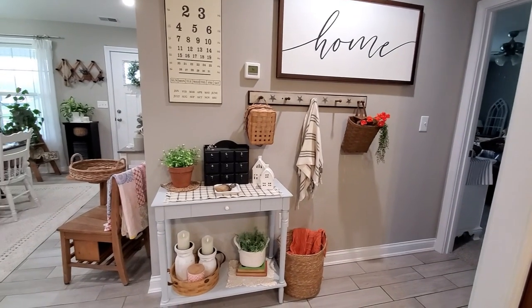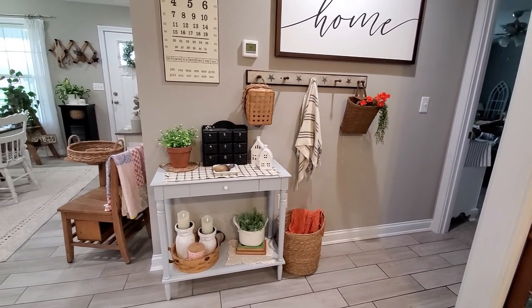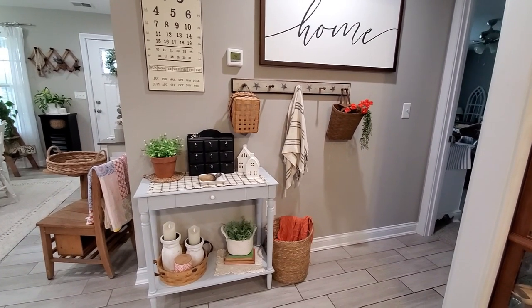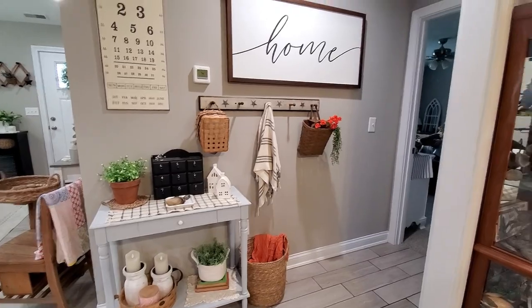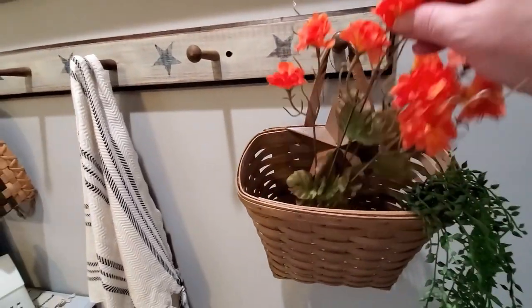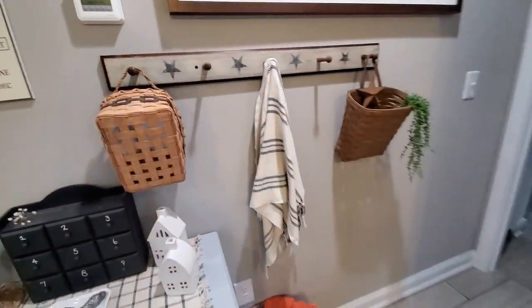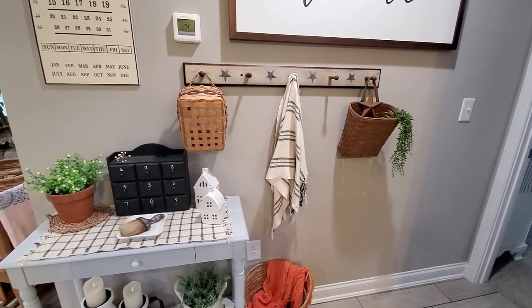Okay, my hallway here, I'm not happy with it. I've got to come up with something, make it more fall looking. I threw an orange blanket in the basket and I just tossed these flowers in here. That's not where they're to go. I just found them and I knew I wouldn't lose them if I threw them in the basket. So I'm going to definitely do this area.